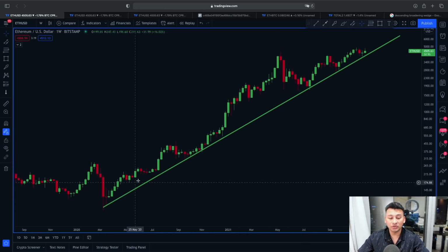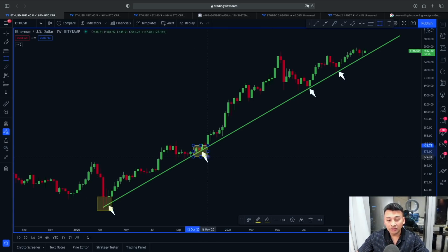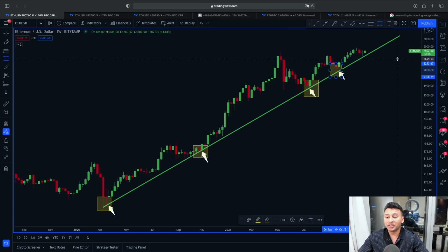Because if you look at the price structure in a weekly time frame and simply follow this rising trend line, this rising trend line is not just showing us the possible trend direction, but it is also acting as a strong line of support in case of any sort of price retracement. And every time we approach the rising trend line support line, you can see after that we had some really nice bounce here in the price action of Ethereum.